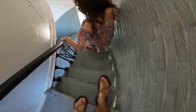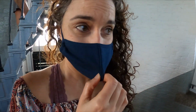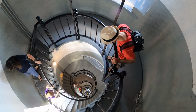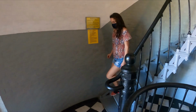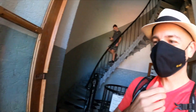Traffic jam. Alright, hold on. It's kind of steep going down. Wind blown hair, crazy steep. I'm a little nervous to go down. We did it! That was so cool. Oh, I love this lighthouse.